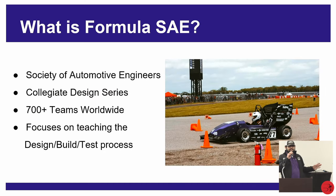So first off, what is Formula SAE? Formula SAE is the Formula Society of Automotive Engineering. It is a collegiate design series event hosted by the SAE International Organization. There are 700 plus internal combustion teams all over the world, with 41 different countries represented in our competition across 14 competitions. The whole idea of Formula SAE is to focus on teaching the design, build, test process, and we do that by demonstrating and validating a formula-style race car every year.